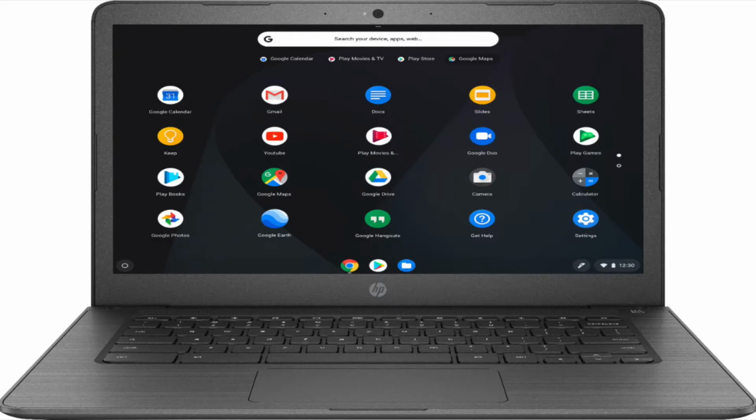The next most popular item, and we'll skip 5 and 4 and jump down to item number 3 because 5 and 4 is the HP and the Dell. Item number 3 is the Google Chromebook. Now, Google Chromebook is now made by just about any company. I've seen Samsung Chromebooks, I've seen Dell, HP, Lenovo. It doesn't really matter who you buy it from. They're all pretty much the same.